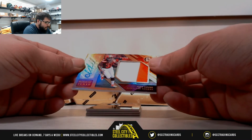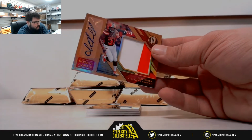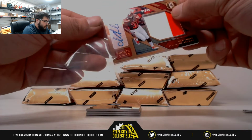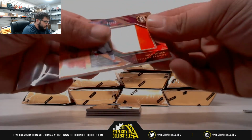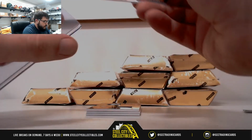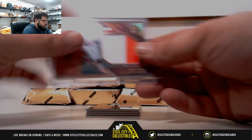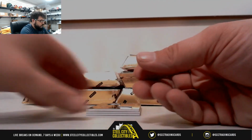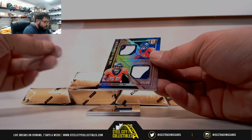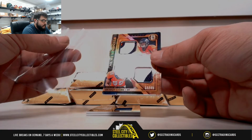Next we got 1 of 49, Nick Chubb, rookie jumbo patch auto. Then /49, Cortland Sutton, Bradley Chubb, both three color patches. Sweet card.